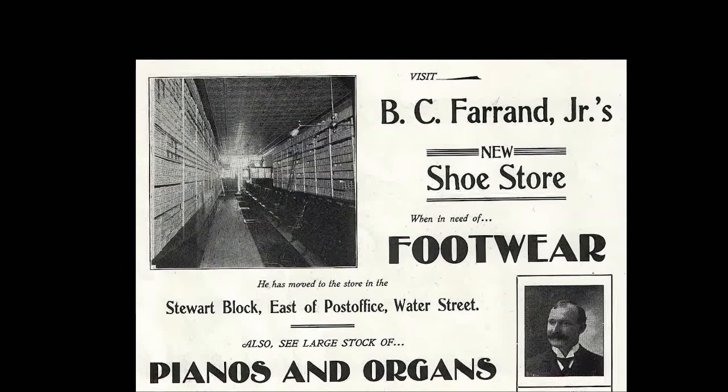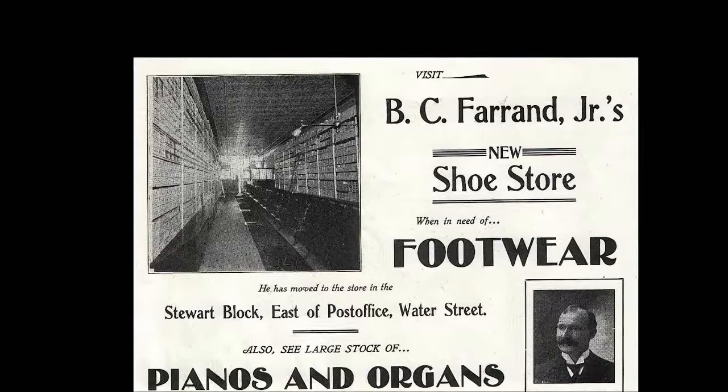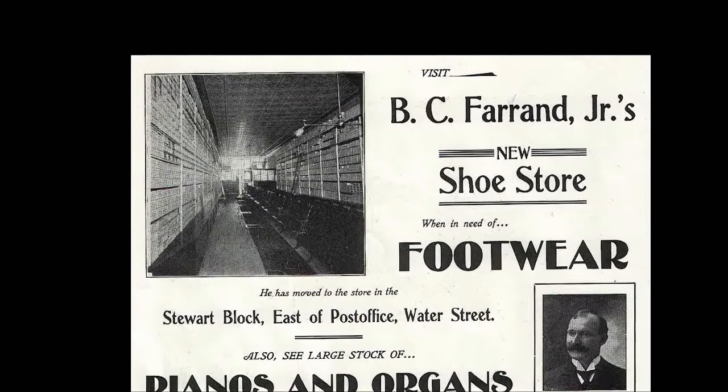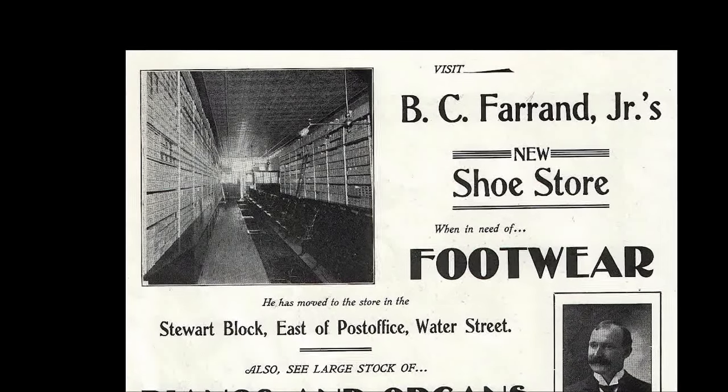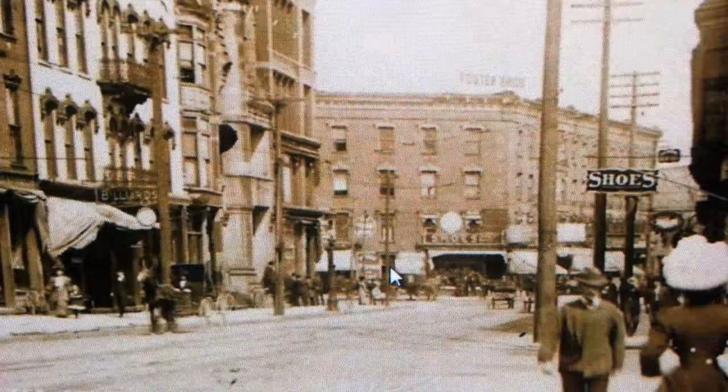Go figure. The third business we want to look at is another shoe store, B.C. Farron Jr. Shoe Store. Very popular shoe store. They also had a location on Military Street, and for a while were running 2 stores. In this photograph, looking east on Water Street, you can see the shoe sign from the Farron Shoe Store hanging out above the sidewalk there, and of course you can see the pedestrians walking underneath it. Quite a unique photo, actually.